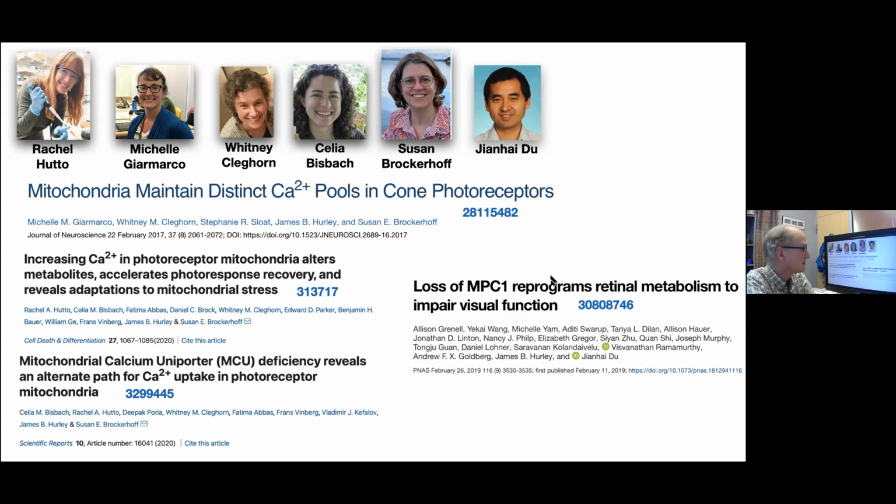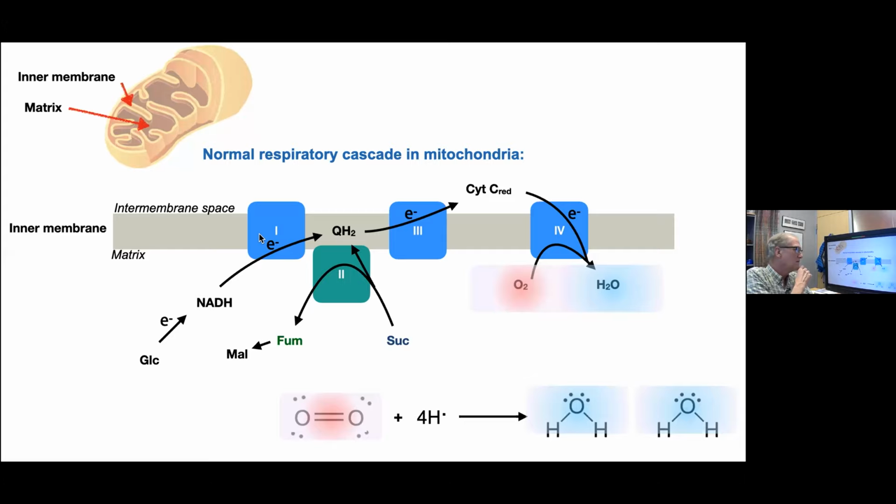So the way mitochondria work for respiration is that they have these respiratory complexes in the inner membrane of the mitochondria. Remember, there's an outer membrane and an inner membrane. And so glucose gets oxidized, produces NADH. NADH comes from those dehydrogenase reactions in the mitochondria. And there's this respiratory complex called complex one. It's complex because it has many, many proteins in it. And the electrons get transferred through complex one to this small hydrophobic molecule called ubiquinone. And that can be reduced to make ubiquinol, which is designated here as QH2. So these electrons can be transferred.